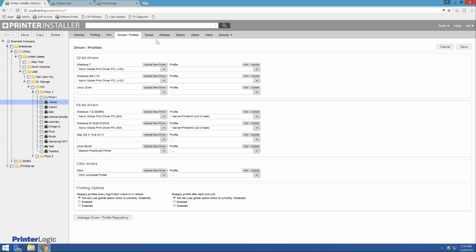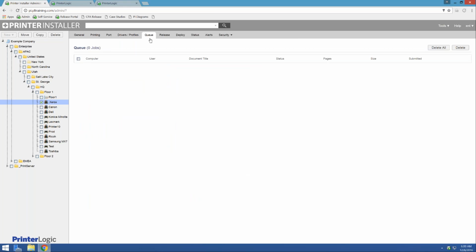Now, outside of the driver management, just real quickly, there are quite a few other tools that we're not going to go into in depth, but just to make you aware of. There's also the ability to manage queues. This one is very surprising to a lot of IT departments when they think of direct IP printing. They don't realize, or would first feel that they do not have, the ability to manage the individual queues. So the question comes up: what happens if a job gets stuck? Do I have to remote into the workstation?